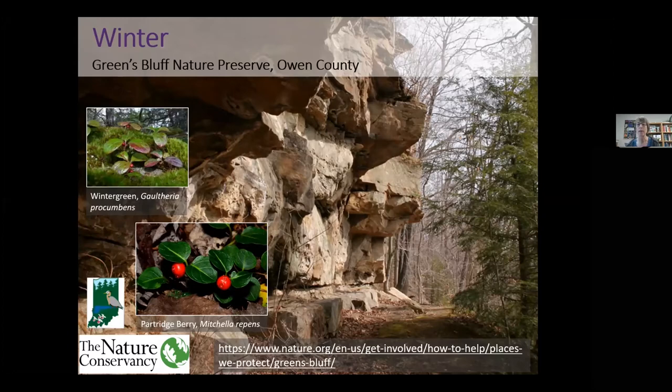In winter, the hemlocks along the bluff stand out clearly. And two other evergreen plants that can be seen near the bluffs are wintergreen, the top picture, and partridgeberry, the lower picture.